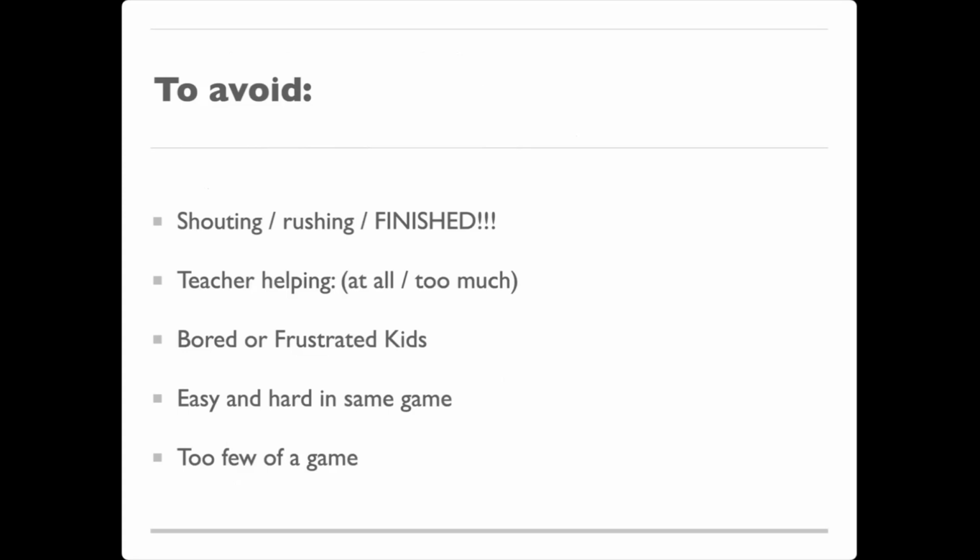Teacher helping at all or too much. If possible, we want the students to help each other. For example, especially if they're beginning new students, they really don't know so much. So we obviously will have to help and tell them what that vocabulary is. But if at all possible, get a fellow student to help the student. And of course, that's good because it builds confidence. If a student is helping a fellow student, it builds confidence. So of course we help a little, but we will help as a last resort.